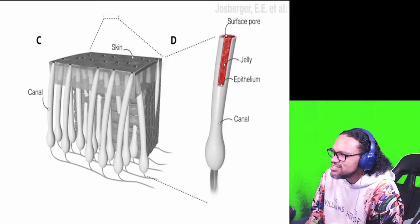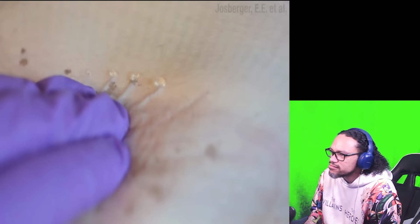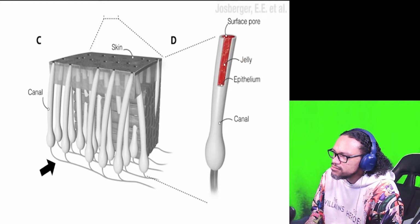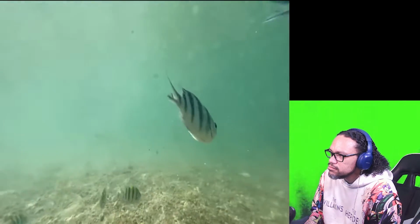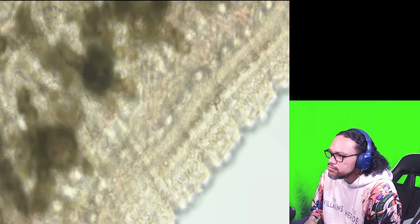The little pores lead to canals which are filled with a conductive jelly. Looks a bit like Vaseline when you squeeze it out. I mean, I'd be doing that all day. Nerve fibers are in contact with the jelly and can sense small changes in electrical potential or voltage. Now, living things have electrical fields around them which can change when charged ions move suddenly between membranes, like when you flex a muscle, for example.